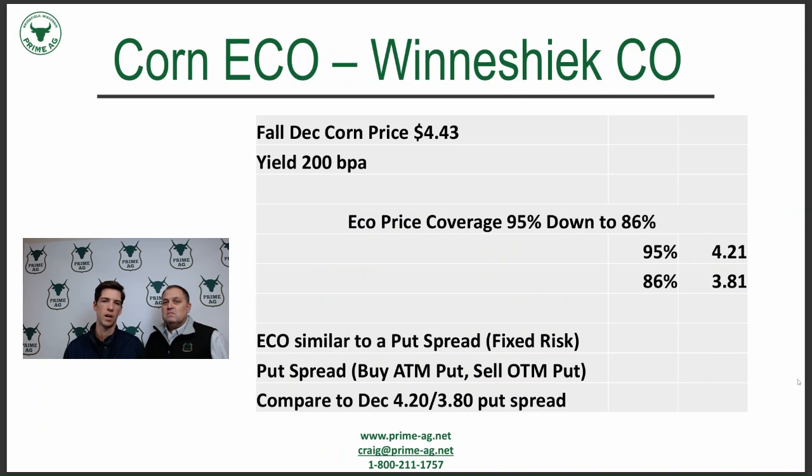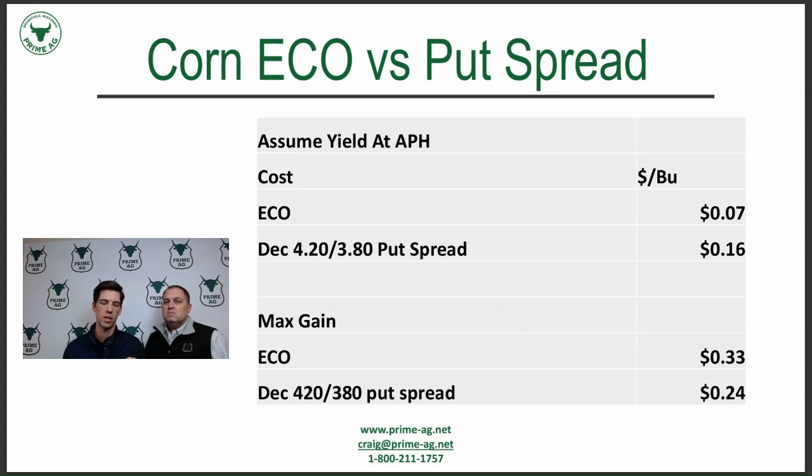Coming over on the put side of things, it's always good to compare the alternatives that are out there. If we use a fall corn price for December at 443 and assume a 200 bushel an acre yield, we take that 95 to 86% coverage. For corn, that would put you at around a 421 price for the 95% coverage down to 381 on the 86. What you would look at is an at the money put or a 420, 380 put spread. The ECO cost in this example is about 7 cents a bushel, whereas that 420-380 put spread is going to run you about 16 cents. With that comes the max gain potential, where your ECO comes in quite a bit better at 33 cents compared to the put spread at 24. So in this instance, it seems like ECO is probably the way to go for a lot of producers.